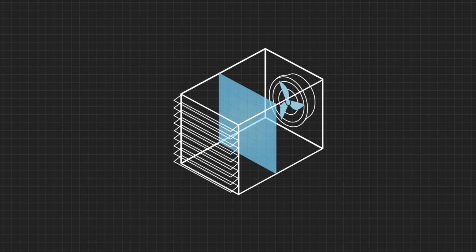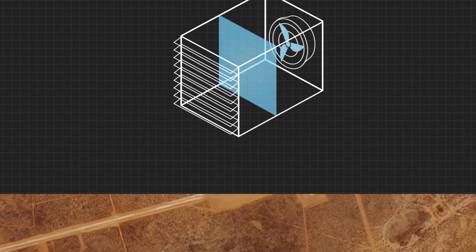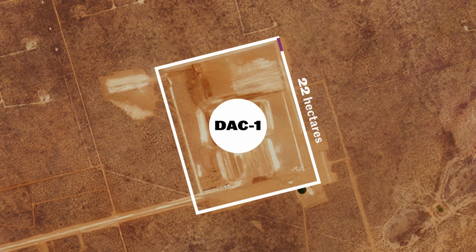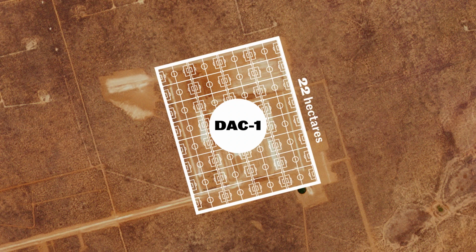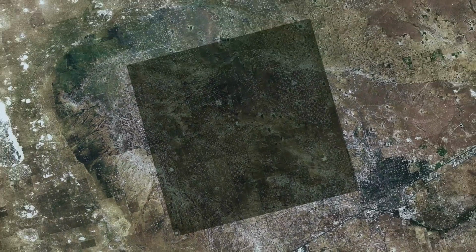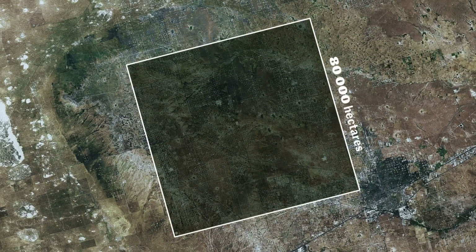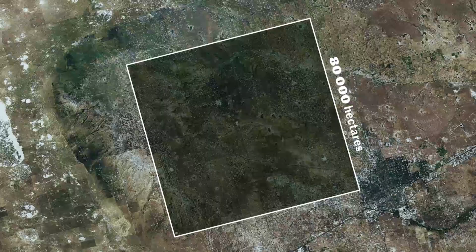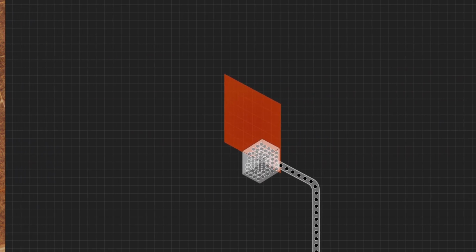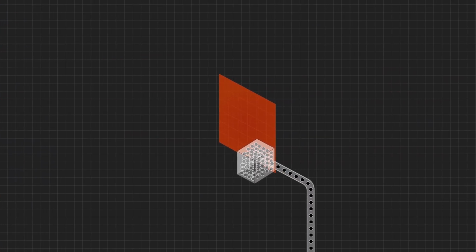This method has several advantages. First, the size. DAC 1 requires about 20 hectares of land, or the equivalent of around 30 soccer fields. Capturing the same amount of CO2 by planting trees would require 80,000 hectares, so 4,000 times more land than DAC 1. DAC also keeps pure CO2, which can then be transformed or stored. It can be injected into underground reservoirs to sequester it for years.